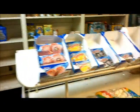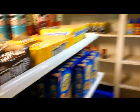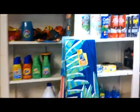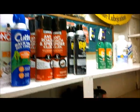Coffee, salt, yeah, just a whole variety. Snack cakes. We can't have any snack cakes. But anyway, I bet they get a lot of business being this close to Clinton Lake. We're going to go down there here in just a minute. But this just kind of gives you an idea of what's inside.